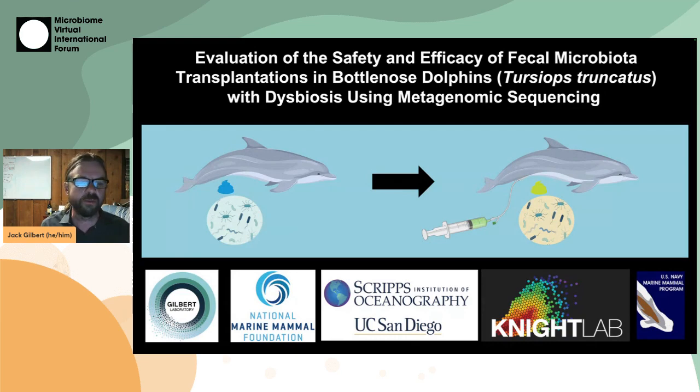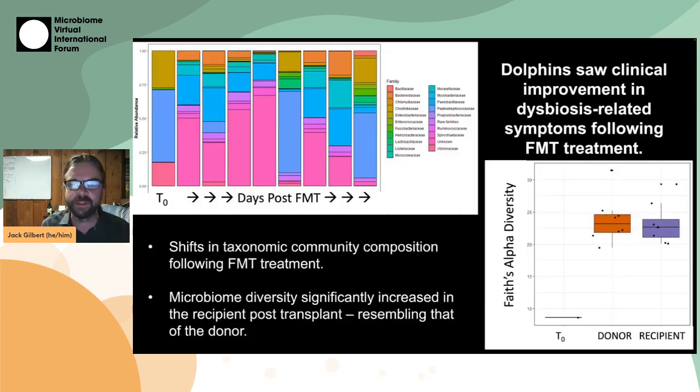So we used a fecal microbiome transplant method to try and examine this. And we did demonstrate in many animals that they saw clinical improvements in their dysbiosis-related symptoms following FMT treatment. And also the microbiome diversity significantly increased in the recipient post-transplant to resemble that of the donor. So we do see a shift in taxonomic composition in these animals.